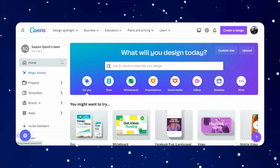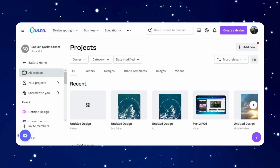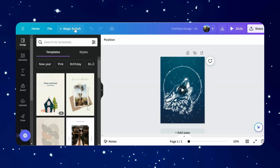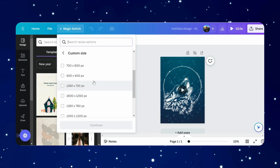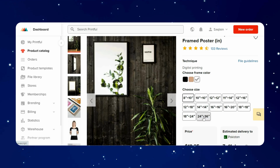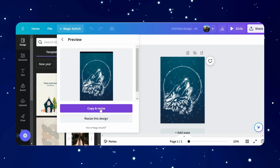So go back to Canva and then go into projects. And here is the design which I have created already. Once you open this file, you can see in the Magic Switch section, you can resize your design by going into customize size. Now, as you can see, we need a 24 to 36 inch design in Printful. So I will simply resize this design and save it.